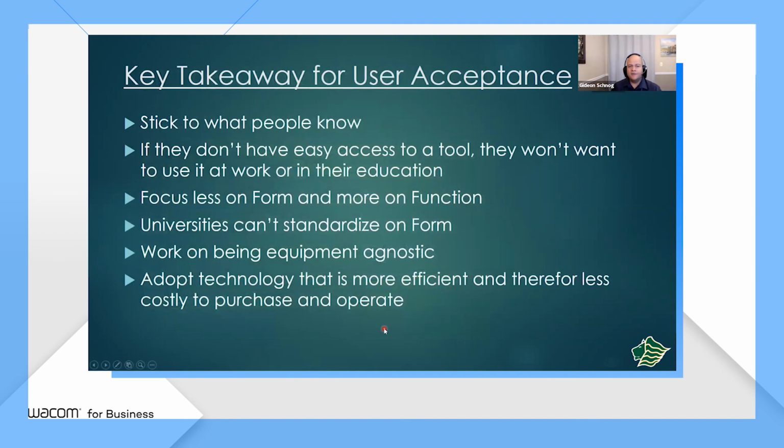So the key takeaways are, stick with what people know. We know cell phones, we know touch technology. Things change and adapt so fast these days. It's all about now, now, now. It's about Amazon 2-day shipping. It's about Google searches. It's about streaming videos. So you want to make sure that there's a very, very quick learning curve for any tools that we put in space, or else no one will adopt it. If they don't have ease of access to the tool, it's just not going to work.